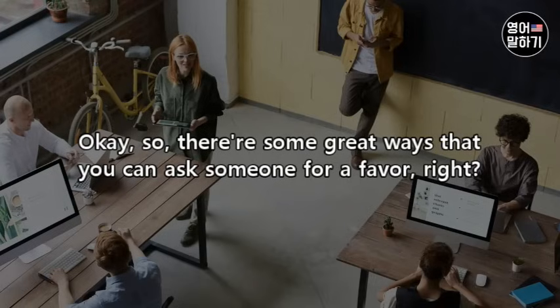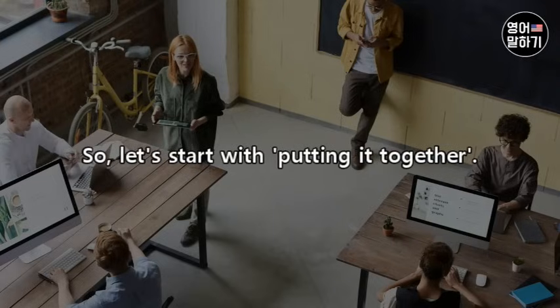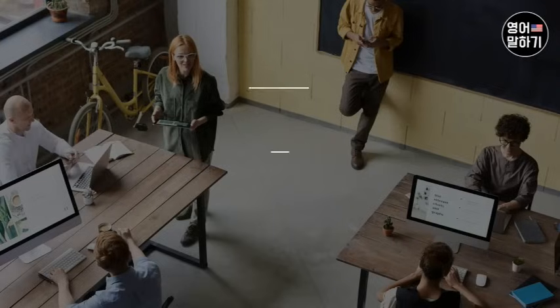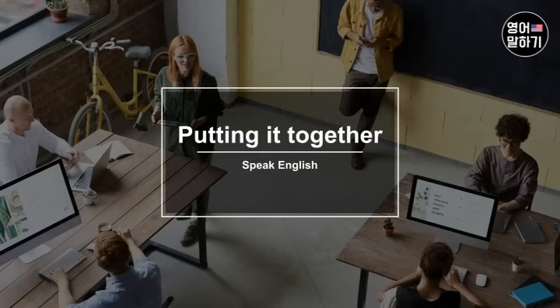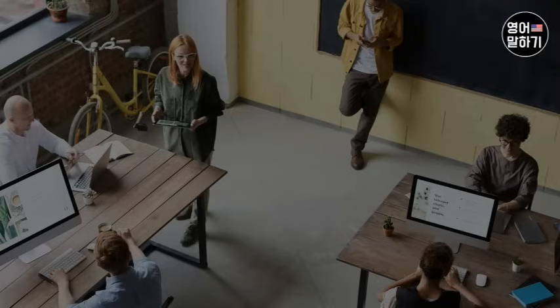Okay, so there are some great ways that you can ask someone for a favor, right? Yeah, we want to show you some really useful phrases for asking for help. So let's start with putting it together. Let's listen to some different ways of how you can ask someone for a favor.